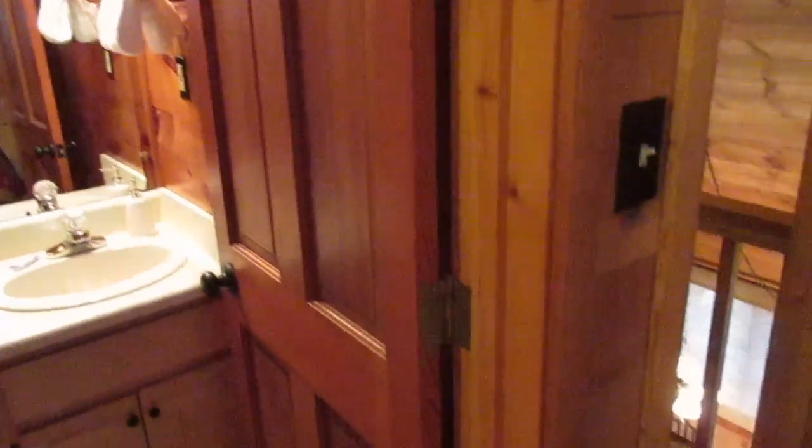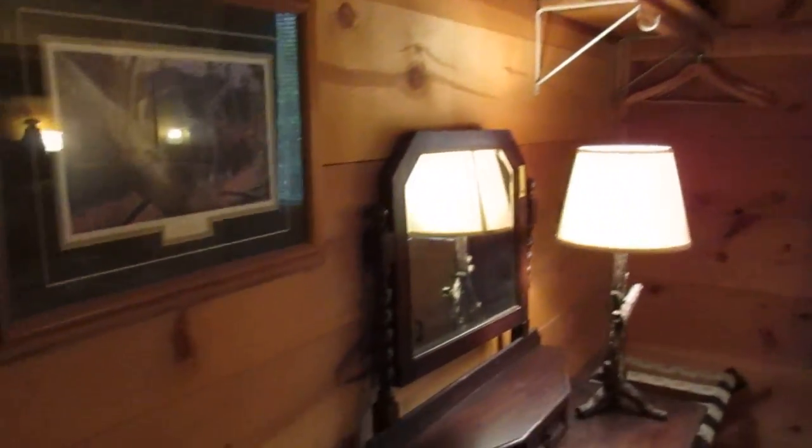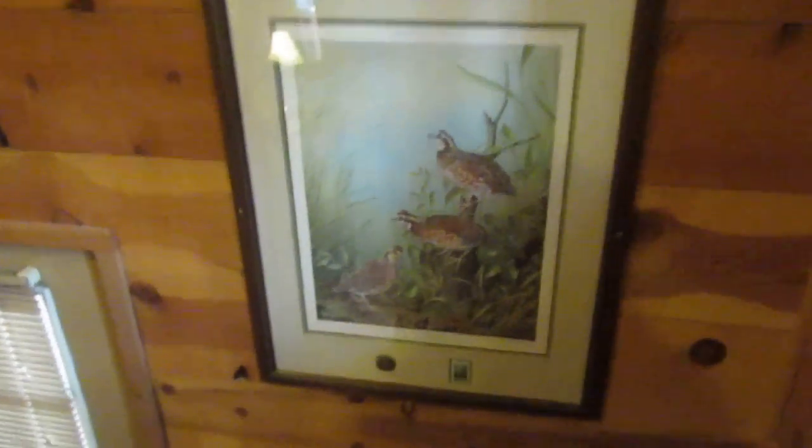So we love this place. It's a beautiful cabin and a beautiful place to stay for an outing, etc. It's an antique dresser there that my wife has had for a long time. And up here we have another television. So let's now walk downstairs for our little fire building demonstration. Down the stairs we go. We put pictures on most of the walls, kind of a wildlife theme, and we felt that went well with the location and the woods and so on that are around us.